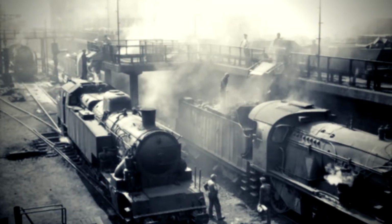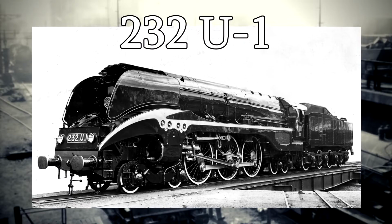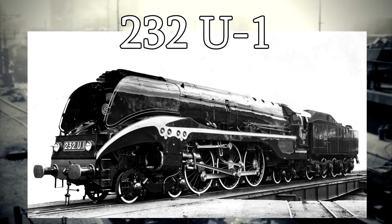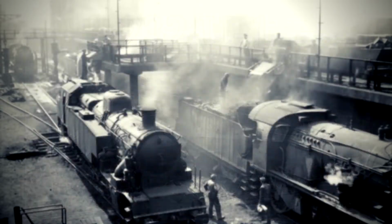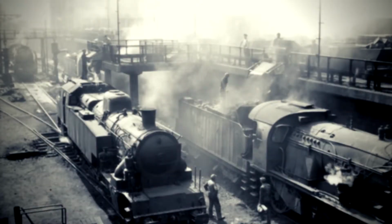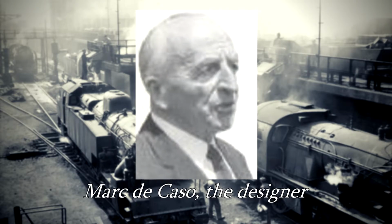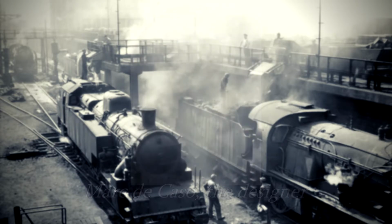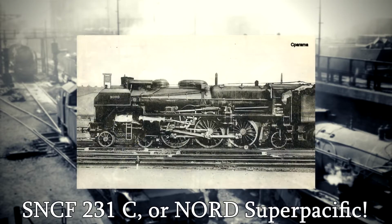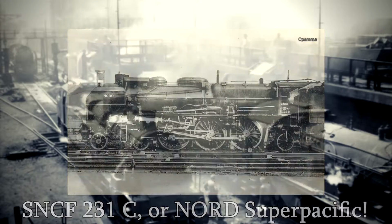Today's episode will look into the 232 U-1, nicknamed La Divine, France's last steam masterpiece. The 232 U-1 is the last steam engine part of a new traction program built by Marc de Caso, a designer who previously worked for the Nord Company and built the infamous 231C or Super Pacifics, among others.